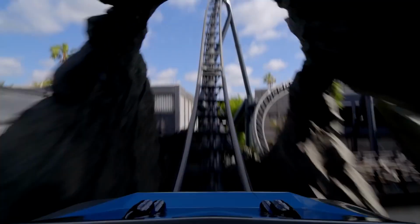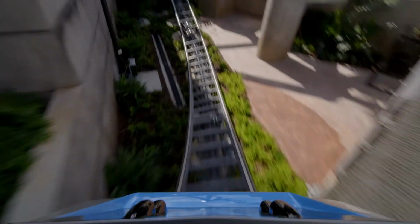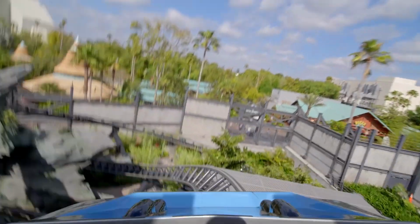Maverick has such a special place in my heart, and I hear everything about Velocicoaster is just better. The inversions, the theming, the launches, the night ride, what's not to love? Besides the price of admission to Universal, but that's a whole separate point. So yeah, basically that sums this one up.